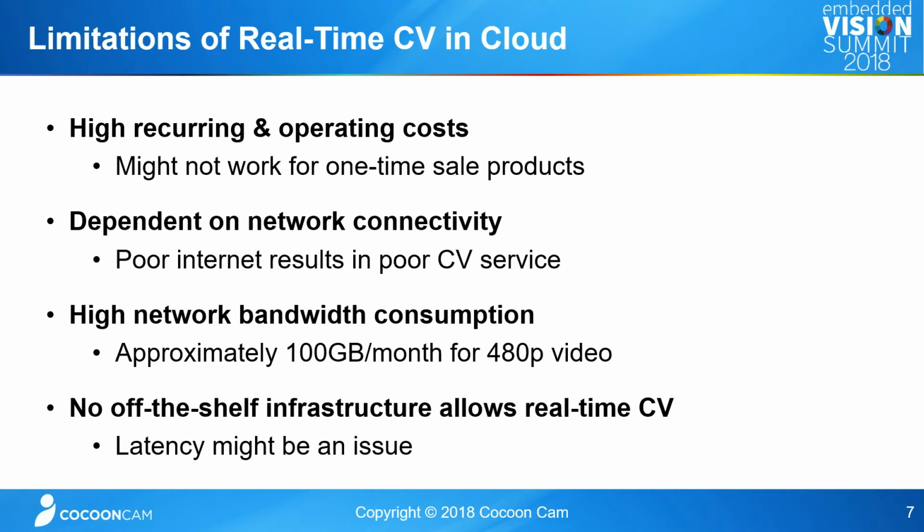When we spoke to experts who have already been there, done that, these are some of the things we observed. First and foremost, when you think about cloud-based systems, everyone thinks about the cost. The high recurring cost is definitely one you have to keep in mind. The second question is whether it is even possible to bring this at an affordable rate to an end user. And for a one-time sale product, is it even valuable to leverage the cloud? Because how long can the customer use it is the question.